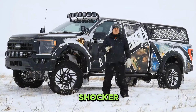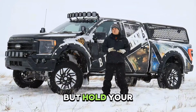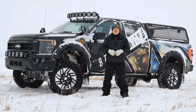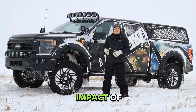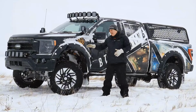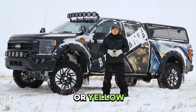Now for the shocker. In our tests, blue took the crown. But hold your horses. Not for every light in every position. It turns out the higher up you go, the greater the impact of having a blue lens or filter over your light. Anything for down low, I would suggest sticking with white or yellow.